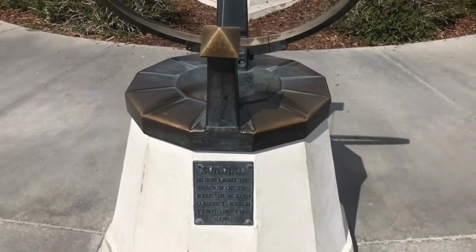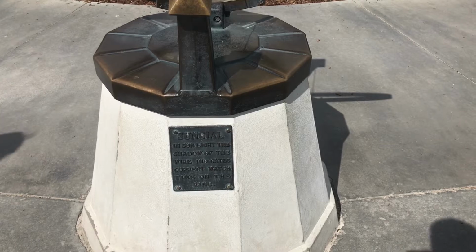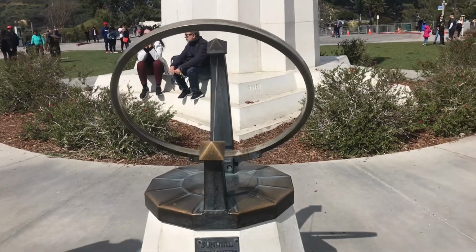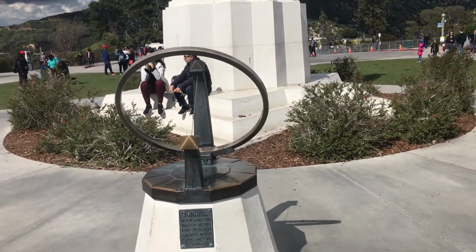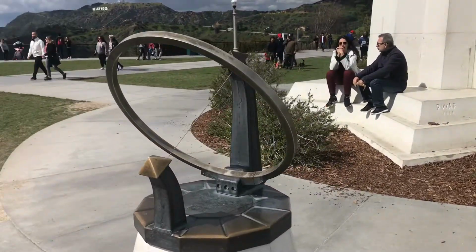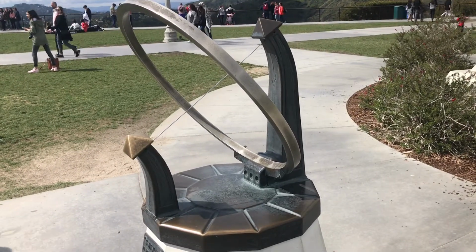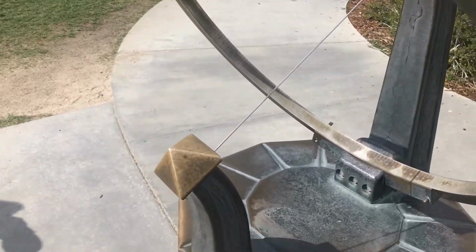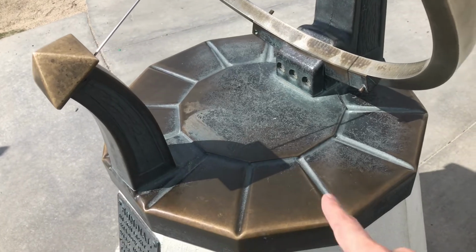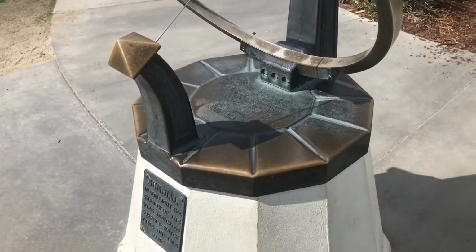And this plate reads Sundial. In the sunlight, the shadow of the wire indicates correct watch time on the ring. So I guess it's okay. This is an ancient way to tell time. Sort of like a watch. So this is the dial, and this is the shadow, so I wonder if this is supposed to mark the time of the day. I think so. Correct me if I'm wrong.